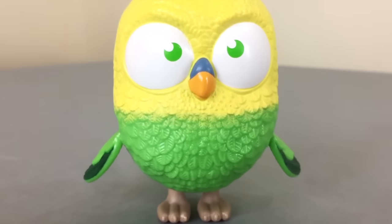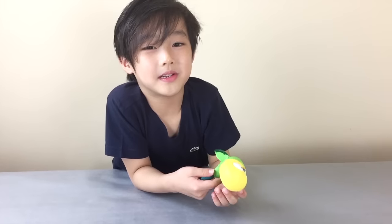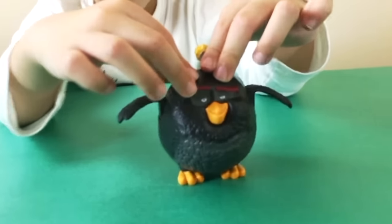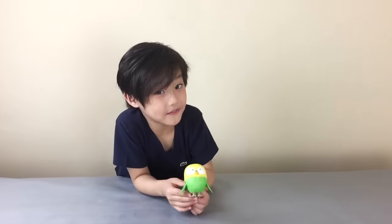And they actually kind of copied the Happy Meal Angry Birds one because it's kind of like Bomb where you push them down and the wings go up. And if you want to see that video, please click the I.